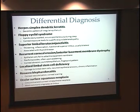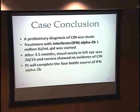And last, we have ocular surface squamous neoplasia. So this includes both conjunctival and corneal intraepithelial neoplasia, or CIN. It most commonly originates at the limbus. So for this patient, based on his clinical course and the exam findings, CIN was thought to be most likely. So a preliminary diagnosis of CIN was made, and the patient was started on interferon drops.